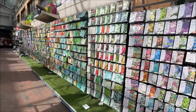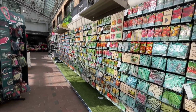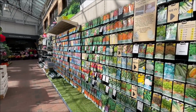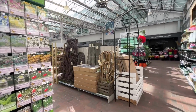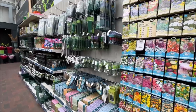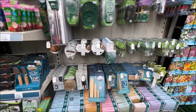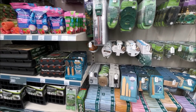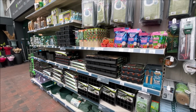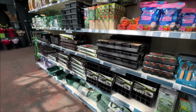Well, we've got a good selection of seeds, that's for sure. However, we don't need seeds. I've got hundreds of them. What we do need is these little roses that fit on bottles, on a normal bottle. And this is where they would be. Unfortunately, we haven't got any.